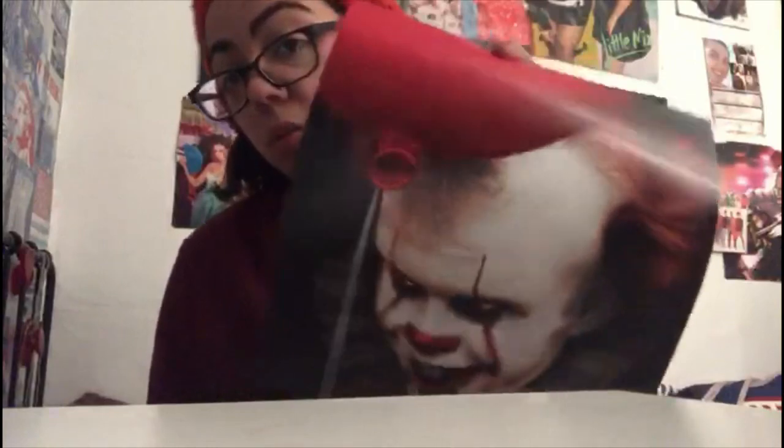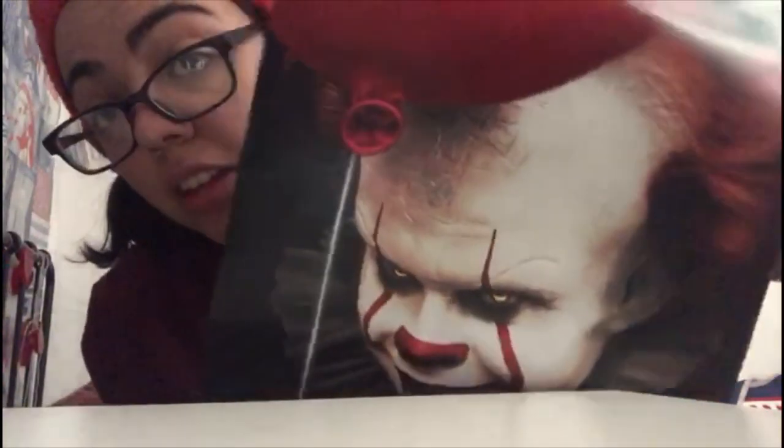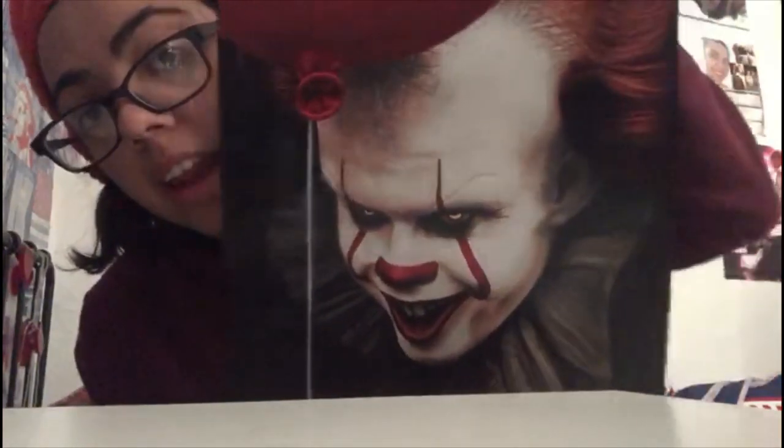The next one I got is Pennywise from It 2017, from last year. This is such amazing work. Look at that, even the details of the hairline. Yeah, the hairline and the hair. And you can see the makeup and the balloon and everything. Amazing.